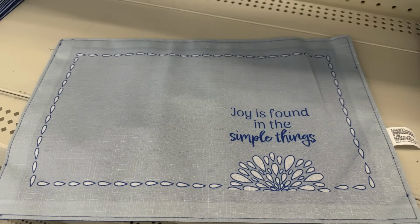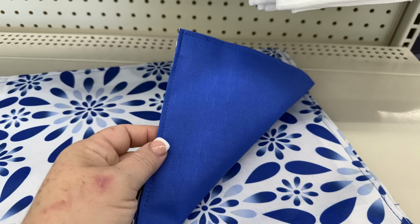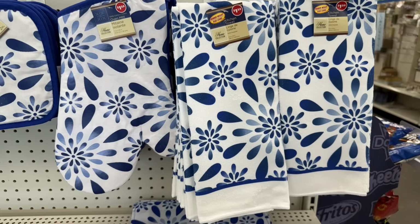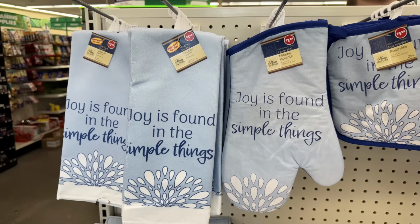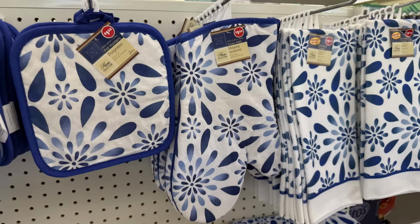Also, they had some new dish sets with the towels and placemats. I love this blue set that they have out right now. The placemats are so pretty. They also have matching towels and they have the oven mitts. There are the hot pad holders. Those are still $1.25. They say joy is found in the simple things. They have some with the writing or some without. Just depends on which one you like for your set.